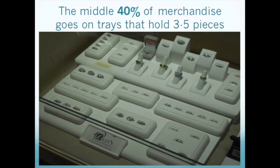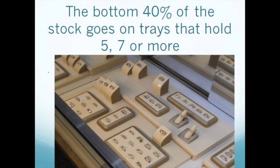Now we drop down to the next 40% of merchandise. That's the better. The first one we outlined was the best. Now we're at better. That better merchandise, the middle 40%, goes on trays that hold 3 or 5 pieces. It's not the best and it's not good. It's the better merchandise in the center. It gets placed in that mid area of the showcase between the best being at the back of the showcase and the good being closer to the customer. The bottom 40% of the merchandise goes on trays that hold 5 or 7 or more.